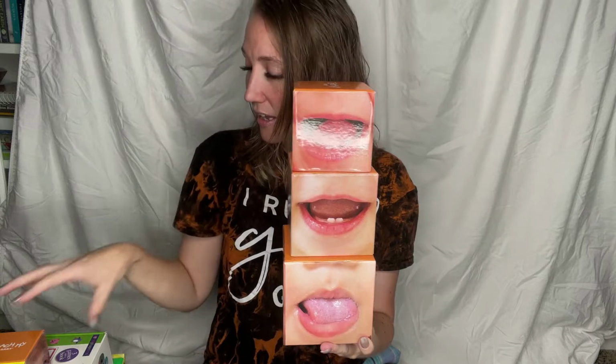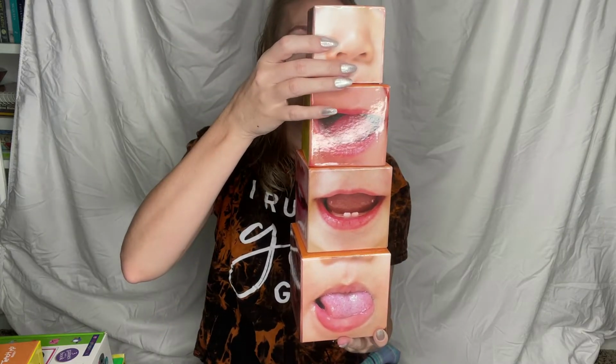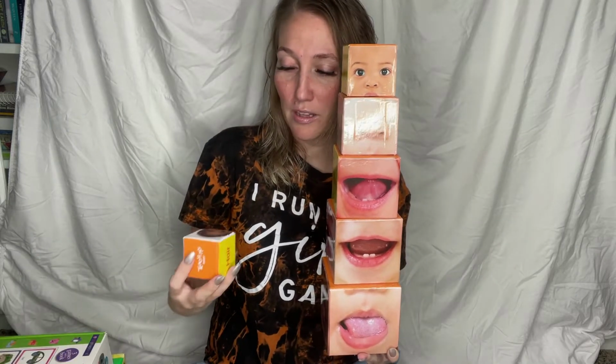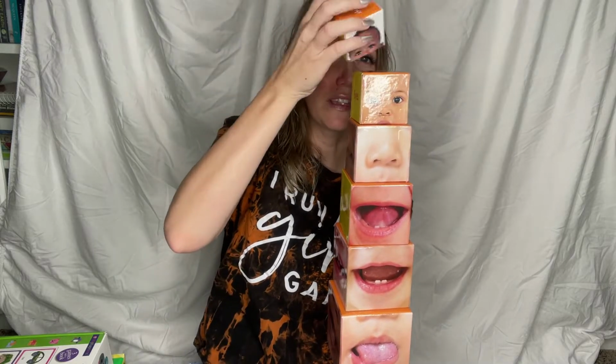And then this one is the nose. So this is a nose, and this is a nose. We're gonna choose this nose, okay? And then this one is the eyes. These are eyes, these eyes, these eyes. We're gonna choose these eyes. And then, last but not least, the hair. So we have this hair, and this hair, and this hair. So we're gonna choose this hair.